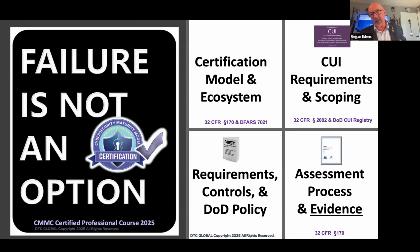The assessment process and the assessment evidence are also critical. You must understand what adequate and sufficient evidence means. You must understand the latest version of the CAP. Okay, and a new version will come out here shortly, I believe. And you must be able to navigate the assessment process and provide adequate and sufficient evidence in order to certify. Okay, so these are the 4 pillars, if you will, in my opinion, of really being successful at this.